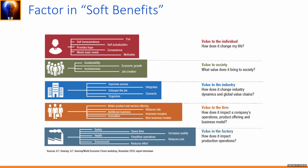So how is it that we can provide these soft benefits? How can we provide value to the individual in all of the things that we're doing so that we can make life better for our employees, make it easier to recruit people and retain people and so forth, as well as what are the benefits to society? How can we become more environmentally friendly with what we're doing and so forth? And so there's a lot of different soft benefits that we can start to look at in addition to the hard dollar benefits.